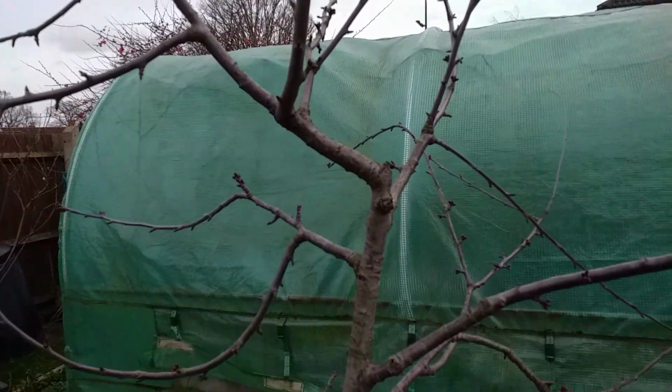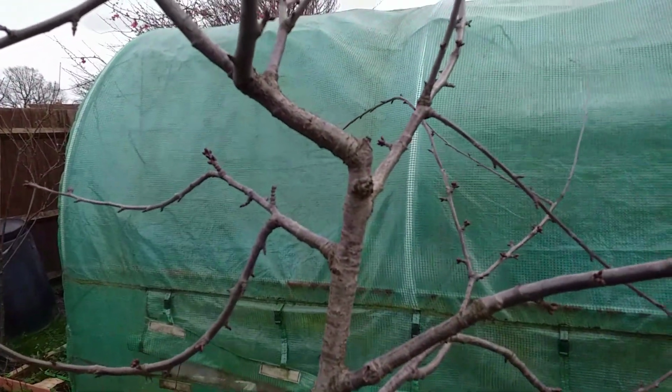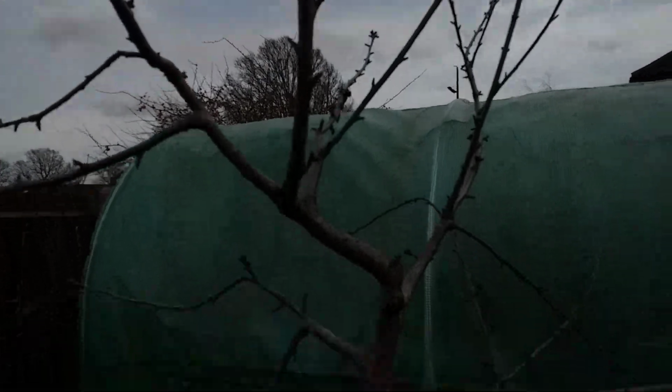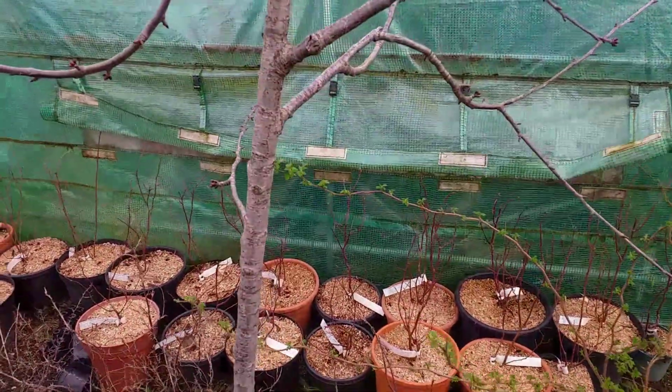And what I've done with it is, with a minaret vertical cordon, you're meant to prune it so it stays like that, but me being me, I'm doing my own thing and letting it turn into sort of like a miniature tree. There are no rules here.